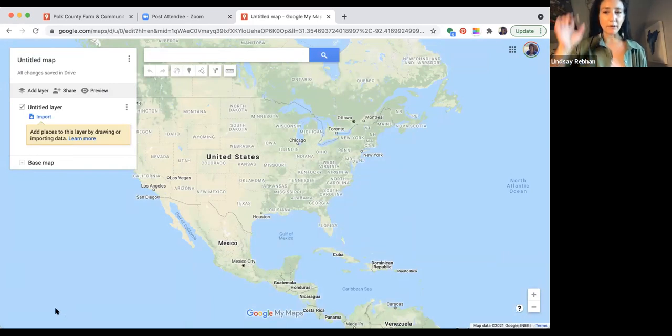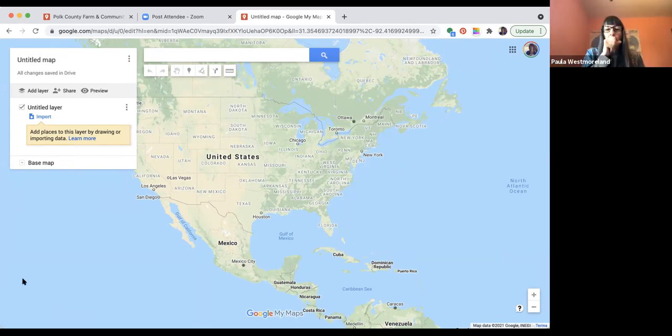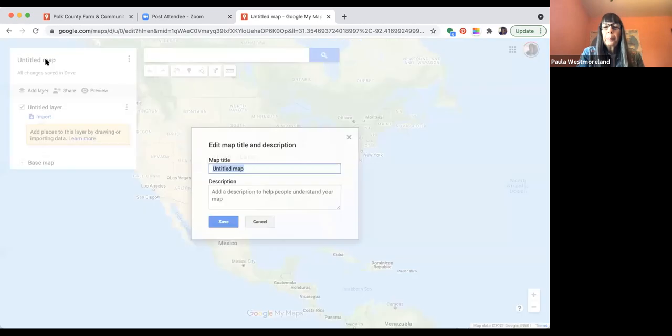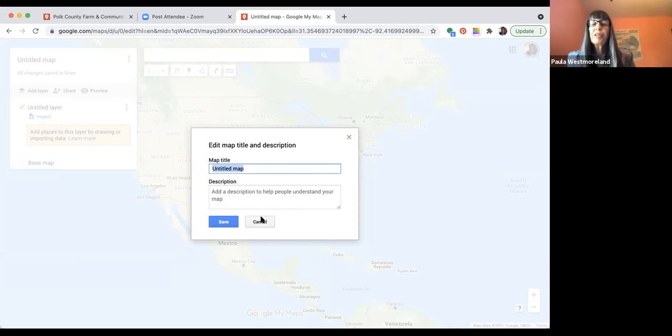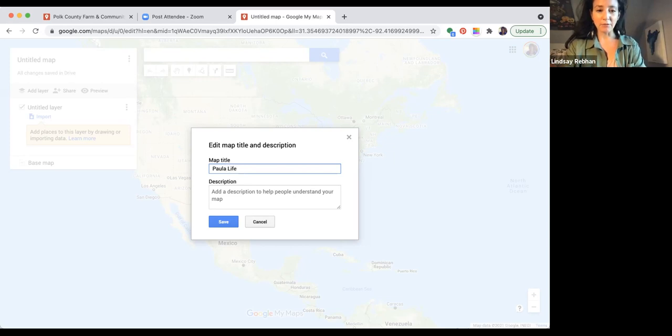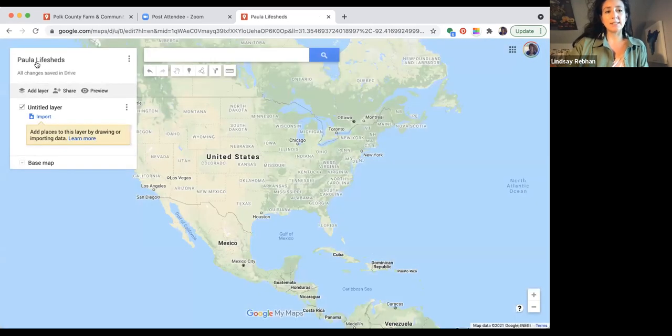If you might use Google for driving directions or whatnot, this format might be kind of familiar to you, but we're just creating our own map. So for this, maybe we'll use Paula as an example. Yeah, we can use me as an example. We'll say for this one, Paula, life sheds. So we just titled it. I just clicked on that and changed its title just to orient ourselves.